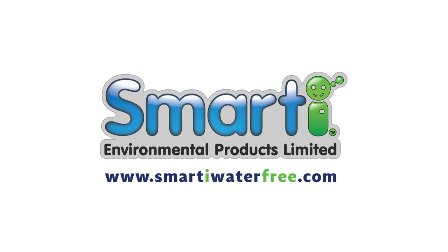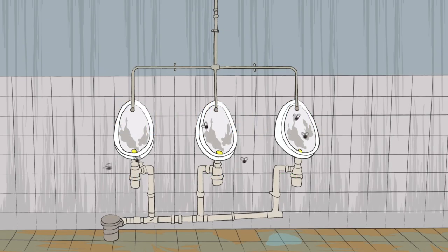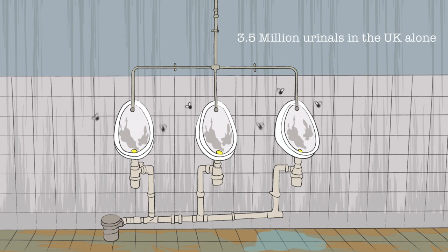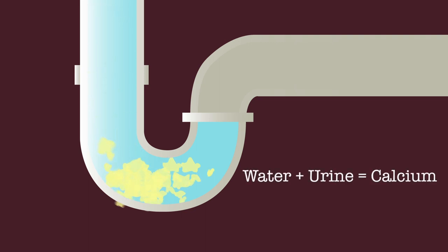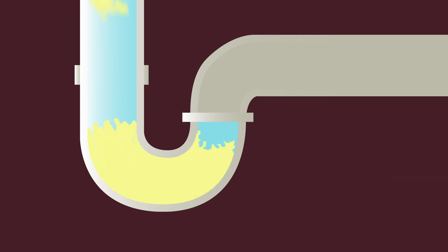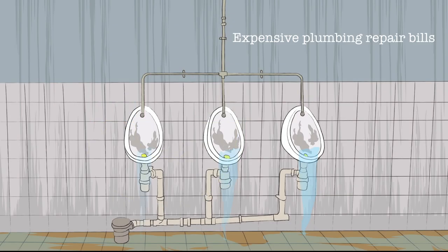Let's take a classic three-way water-fed urinal system. Bearing in mind there are 3.5 million urinals in the UK alone. The problem with this age-old technology is how water reacts with urine. It forms calcium, which over time will clog up the system, causing overflow, resulting in expensive plumbing repair bills. Add to this your annual water bills.